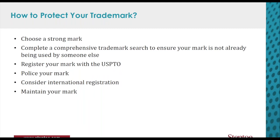people. You can do a preliminary search by yourself, but you can also hire a trademark attorney to do a more thorough search for you. And make sure you register your trademark with the USPTO and police your mark. Also consider international registration if you plan to sell your products or goods in other countries.